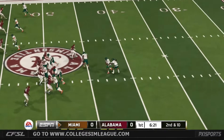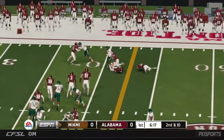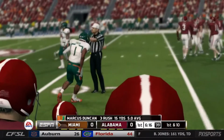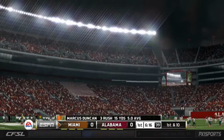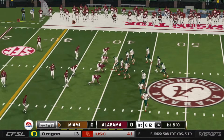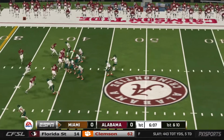Shotgun trips top of the screen. They hand this off to Duncan on a counter. He goes the way of the receivers, and they lead the way as he's got a nice gain out to the 40. Well, he runs through Lamar Fant on that one, does a pretty good job. Then he gets brought down, looks like by a walk-on just to clean him up. Miami out to the 40-yard line here of Alabama, trying to get the first points of the game.